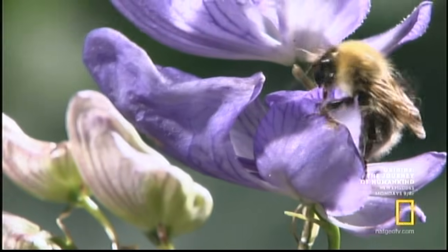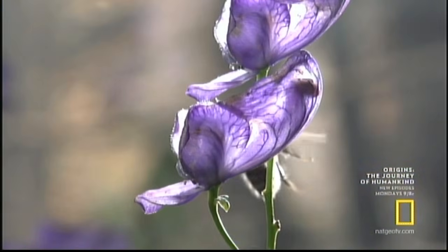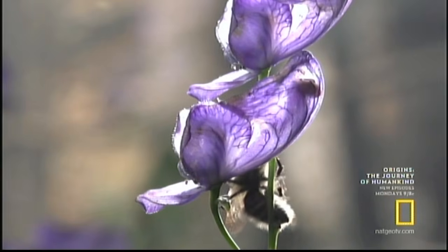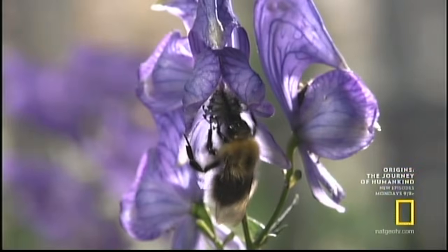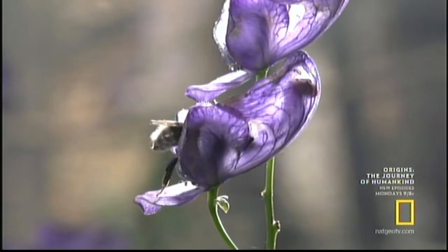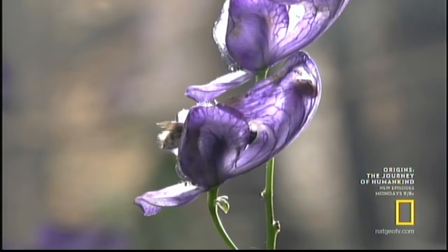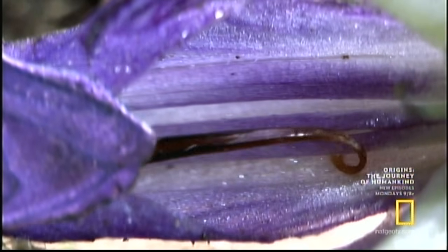The monkshood bumblebee drinks almost exclusively from these flowers, and vice versa. The monkshood depends on this bumblebee species for pollination. It's a textbook case of co-evolution, where two species develop uniquely well-matched characteristics. Perfect synchronization. But it's also risky, because if one disappears, the other is doomed.